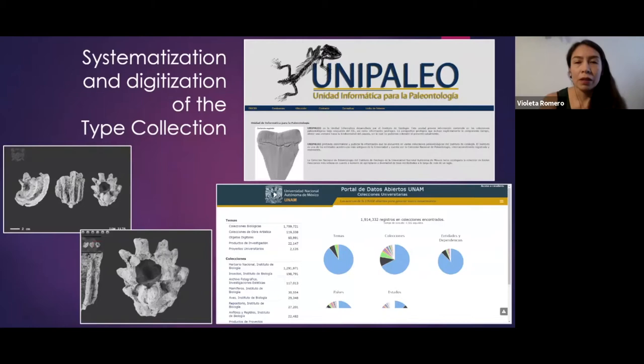The collection began its systematization in the 80s. In the first decade of 2000, as part of a university's mega project, the type collection began a digitization program whose main goal was to make the information available worldwide. As a result, the web portal Unipaleo made available both information and images. Yet, we faced some limitations. More recently, the university recovered the advances and began a new project. One of the main products is the Portal de Datos Abiertos, or Open Data Portal, which is continuously growing.